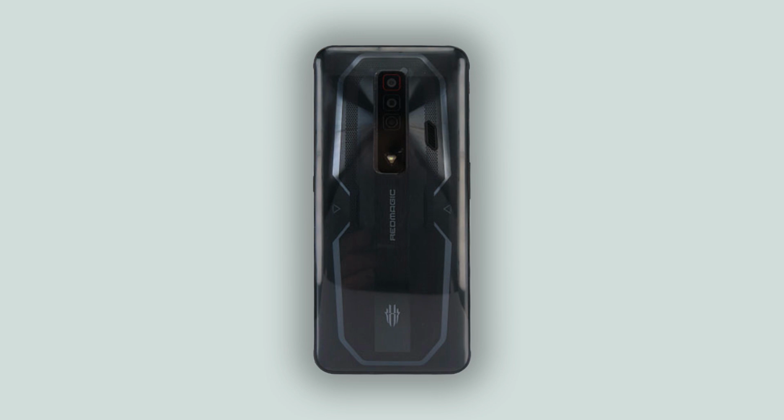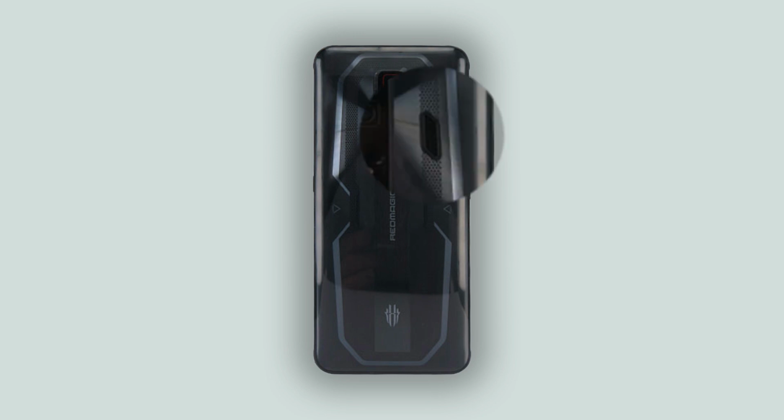Anyways, one thing that you will notice is that on the right side of the camera module there is a cutout. This is actually one of the two vents on this phone for the airflow. On last year's Red Magic, we had two vents on the left and the right of the phone. But this time, one of those two vents is on the back.